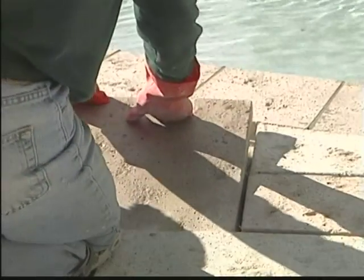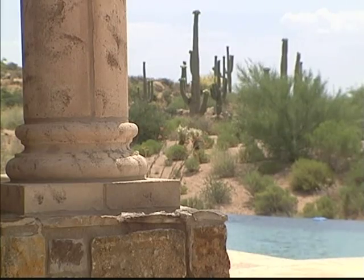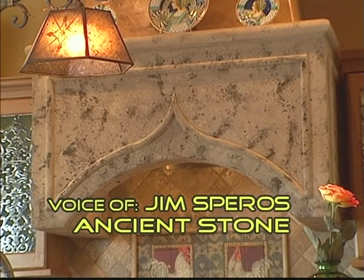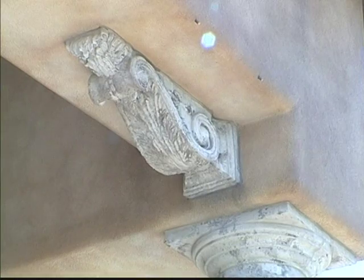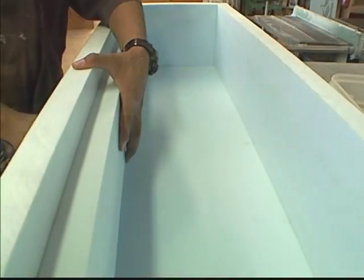Ancient Stone has been made here in Phoenix since 1988. We produce it here, however, we also ship it virtually nationwide and in some instances internationally. Ancient Stone is not a precast concrete, it's truly a cast stone. It's made by hand. The texture relief that you see in the surface is accomplished by a procedure that is done by hand, so therefore no two pieces are alike. It's as natural as can be in a produced and cast product.